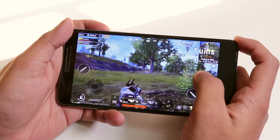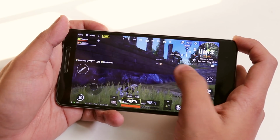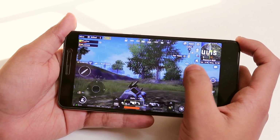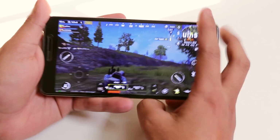So as you can see, the gaming performance is fine enough. You don't need to worry about huge lags or stutters, as I do not face any kind of huge lags at all. But the phone is getting a little bit heated up, so you can feel a little bit of heat in the back panel, but that's pretty much normal, I guess. And the battery life over here is pretty good. Considering this is a 3 year old device, I'm getting 4 to 4.5 hours of screen on time, which is pretty good.